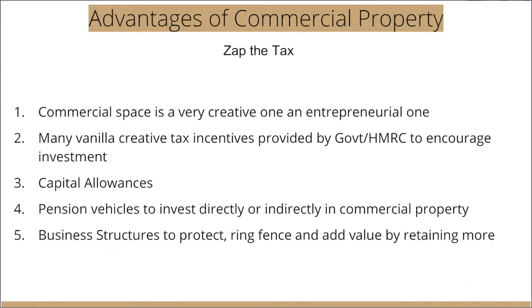Business structures, another fantastic way that commercial really can benefit by compounding your wealth by retaining more. And you can use multiple business structures in different ways, and the relationship between those structures are really important to accelerate capital values, retain more money so you can invest more money and get that compounding effect going on.